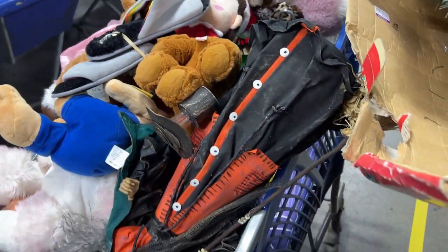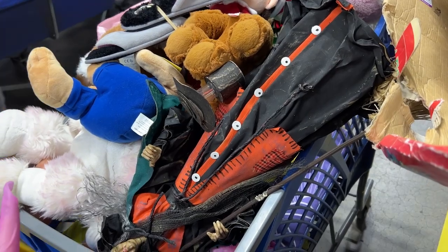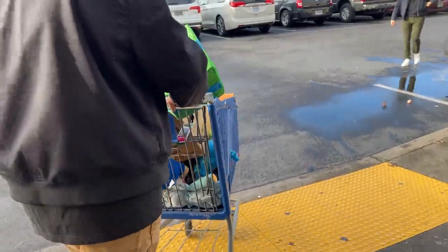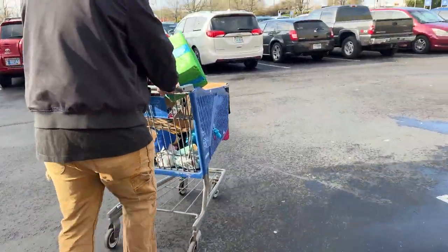No, the cart got so full, I have to really go through it. All right, straight to the truck. We got a lot of good stuff, guys. Look, John's not messing around.